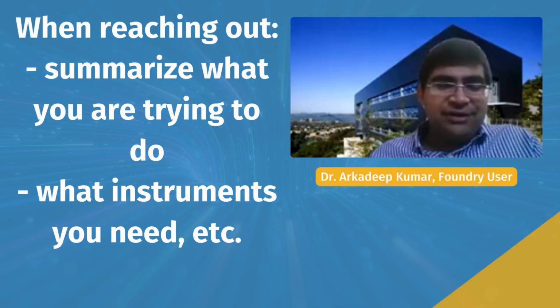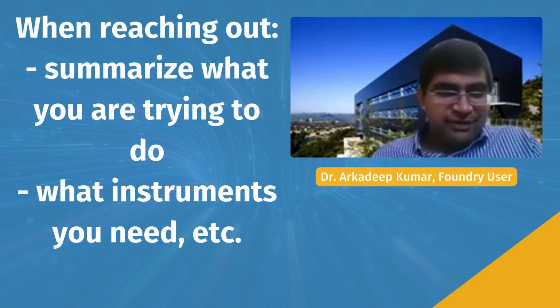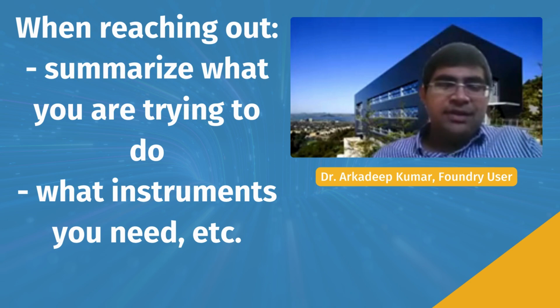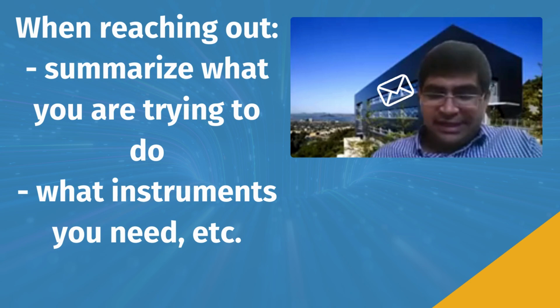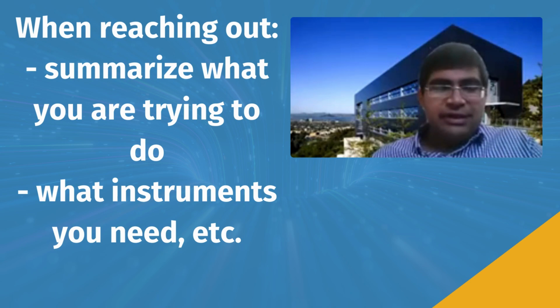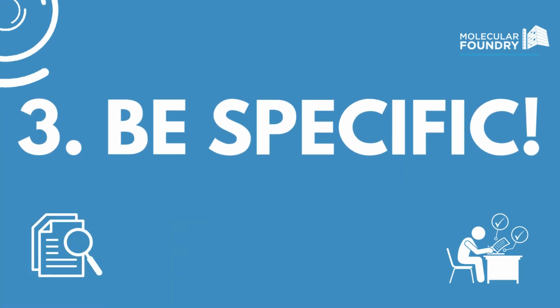I was a user before, and the advice I got from staff whenever I reached out is that it's easier for them if you break down your email when you're contacting them into something like what specifically you are doing, what instruments you need, and how much time. All of what you put in the proposal can also go in the email to the staff, because that helps them reply better.